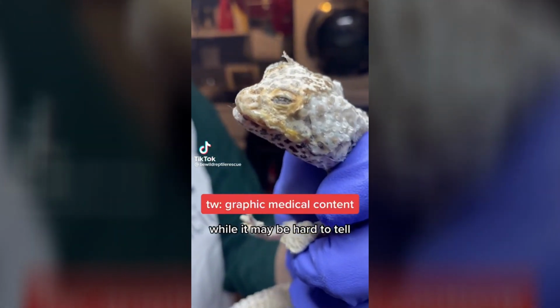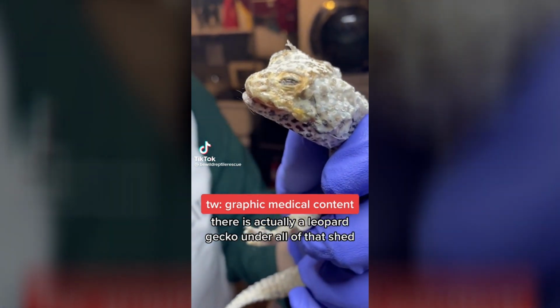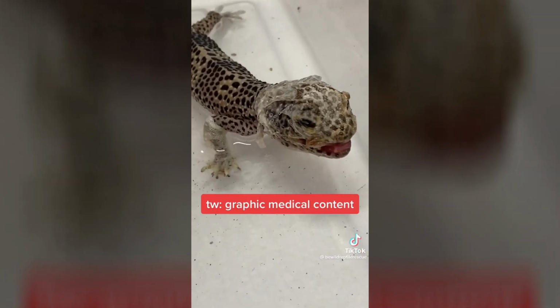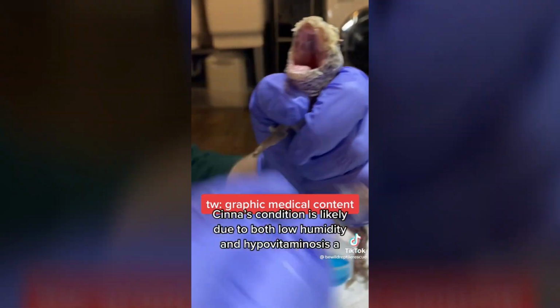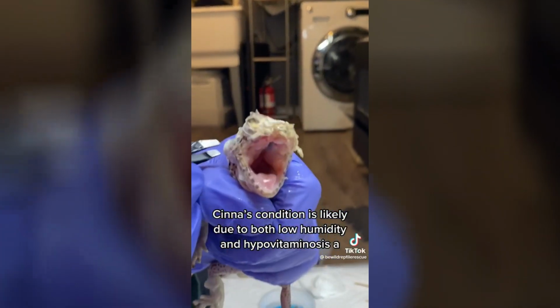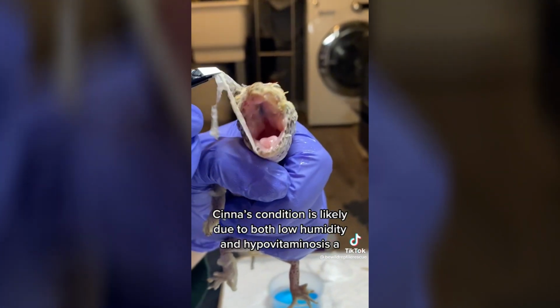While it may be hard to tell, there is actually a leopard gecko under all of that shed. This is Cinna, and he was surrendered yesterday. Cinna's condition is likely due to both low humidity and hypovitaminosis A.